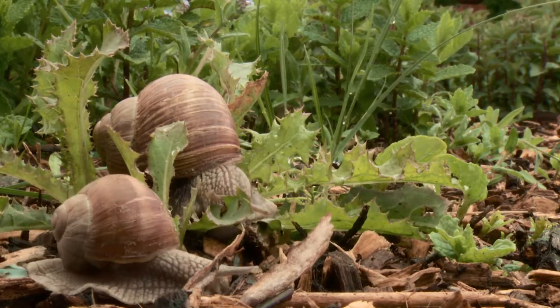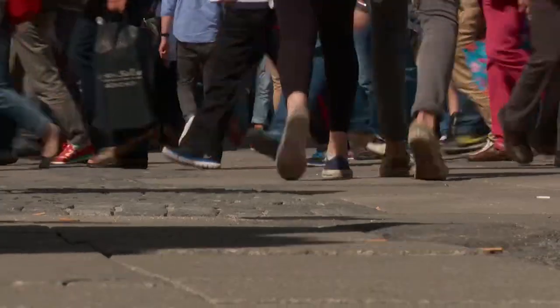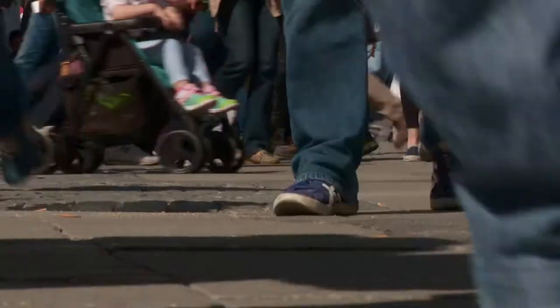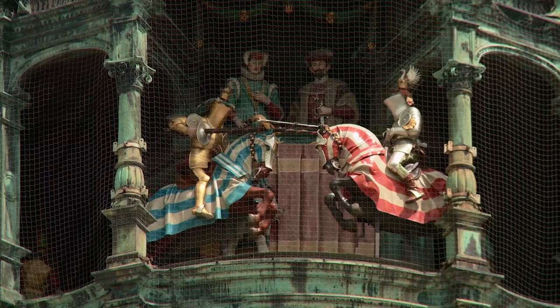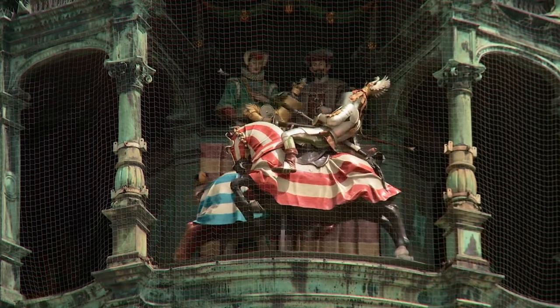Everything seems to have got faster. Time, life, ourselves. We rush around, a new day begins, and we try to keep pace with society once again. To achieve this, our feet take on an immense task. It's time to look after them, because our health is at risk.